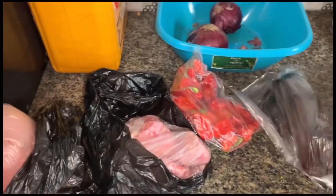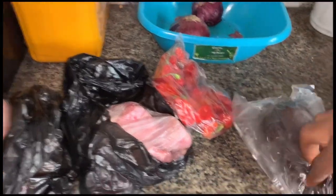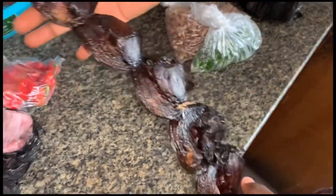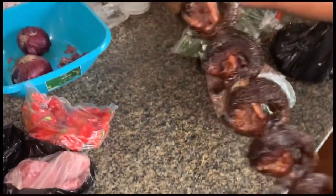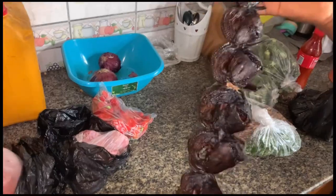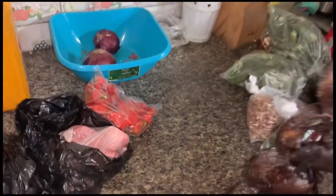And then I got this fish, you guys. Let me bring it out from the wrap. You guys, I got this fish right here for 700. This fish is actually really nice. I think it's catfish, and it's really tasty. You can check out for it in a market around you. Now this is pepper. Got it for 200 naira.